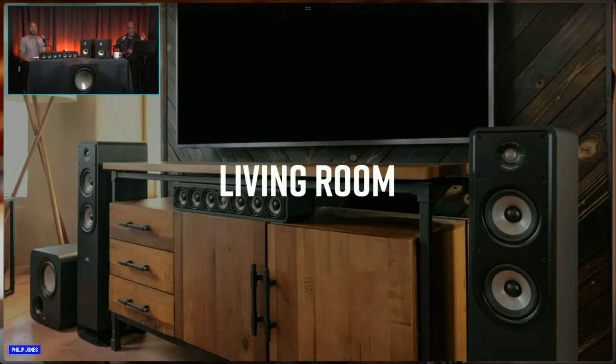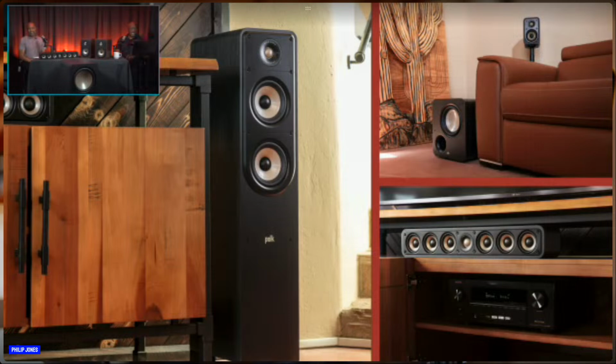In the back of the room, different story, because now we have a speaker sitting in the back of the room and a subwoofer sitting in the back of the room. So we needed a channel that was big enough to hold the speaker wire and a subwoofer cable to run to the back of the room.